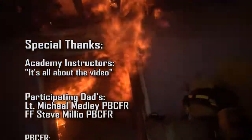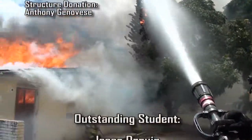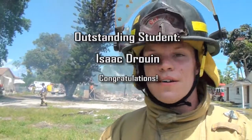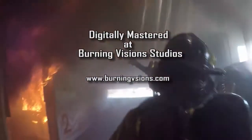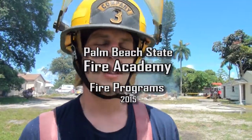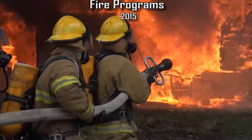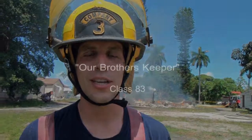We were first in on the attack line, and the flames were already rolling out through the door. Caught a couple trees on fire, but we took care of it. It was pretty cool. And it went down pretty quick, so it was awesome. It was a good day. We're all tired, though. Class 83, live burn, an incredible day out here. Two rounds of going in there, watching the fire go over our head, watching many different fire conditions, getting to work the nozzle, then seeing it burn down completely. Working the exposure lines on the outside, protecting the exposures, just working together as a team. Awesome training here at Palm Beach State College.